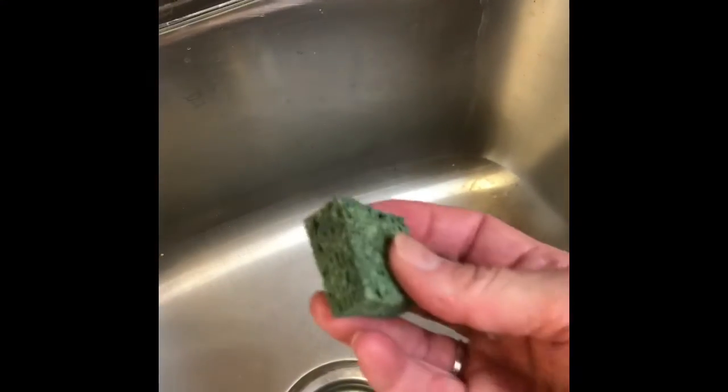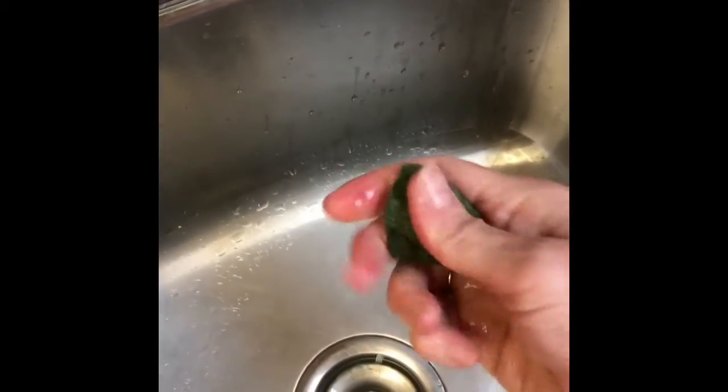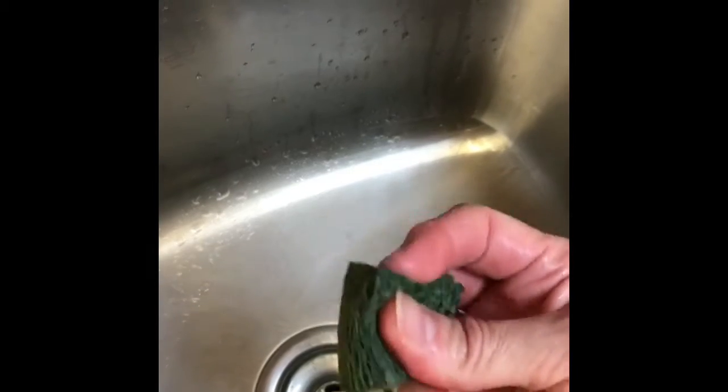Okay, teachers, we're going to use sponges today, but when they dry out, they're super hard. So what I do is I just get them wet and squeeze as much water out of them as possible. And now they're nice and soft and ready to use. So just kind of do that before class starts.